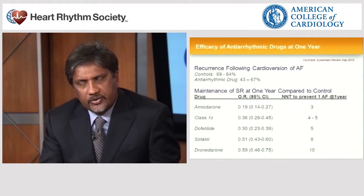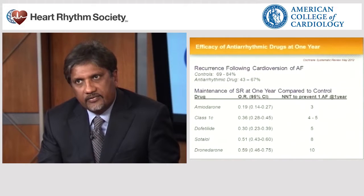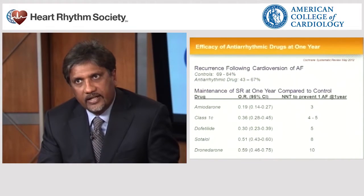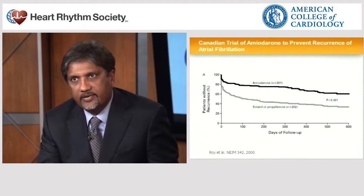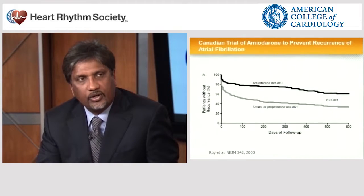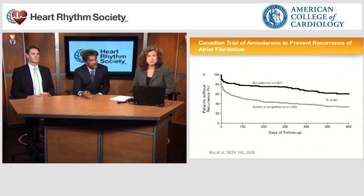And the number needed to treat to prevent one episode of atrial fibrillation is pretty low. Now, if you look at class 1C and dofetilide, they're pretty comparable. But go down all the way to dronedarone, and you'll find that although dronedarone has been advertised as one of the newer drugs effective for atrial fibrillation, it's far less effective than amiodarone, despite its structural similarity to the drug. Now, this is data from about 12 years ago, the Canadian trial that compared amiodarone with sotalol and propafenone, and you can see that amiodarone is far more effective than the other 2 drugs.